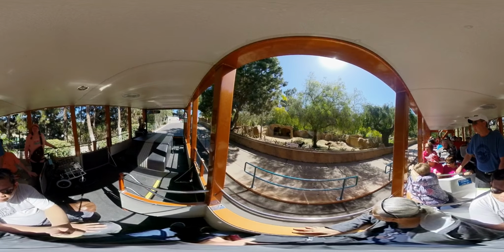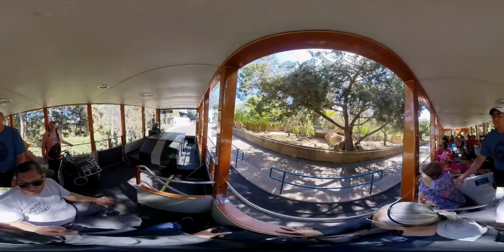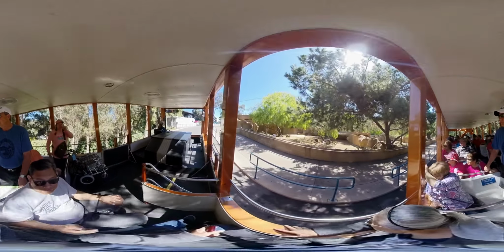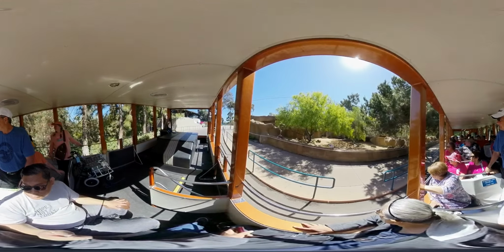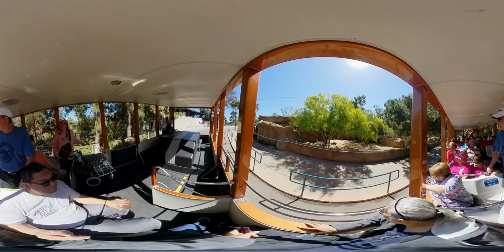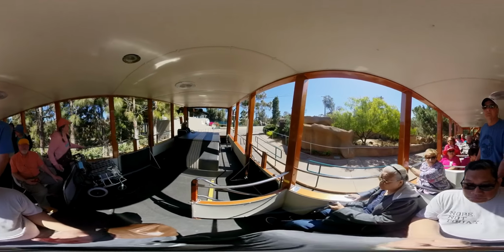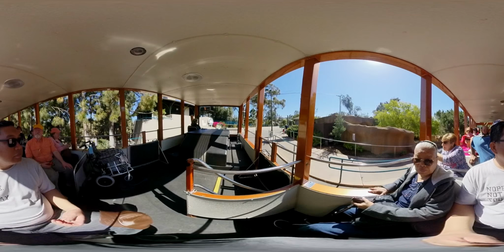This last exhibit to the right houses the Chicoan peccaries. Now they look a little bit like warthogs, but they're actually entirely their own species. And they were thought to be extinct until about 1972 when they were rediscovered in Paraguay. Unfortunately, they are still found on the endangered species list, often hunted and sold into the bushmeat trade of South America.